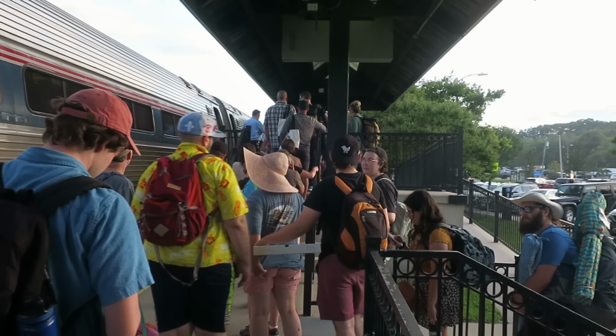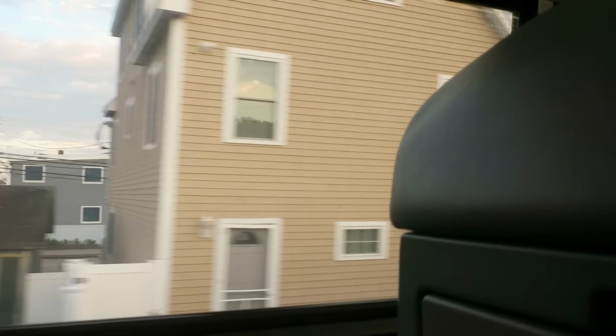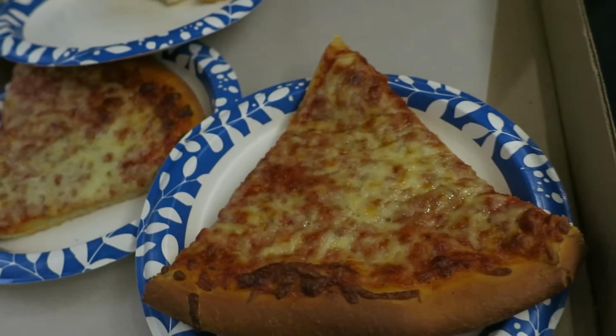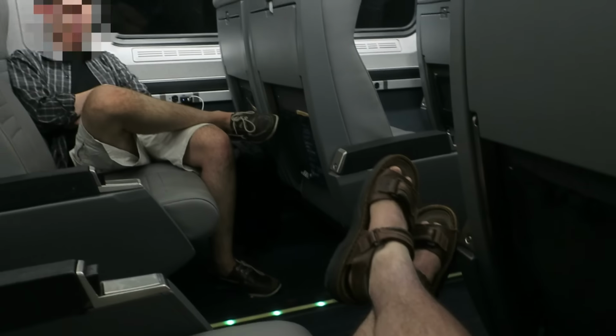Even on a Saturday, there's a ton of people getting on. We're off. Successful. All right, here's our crappy beach pizza. We gotta give this a review. That's crappy beach pizza, all right.